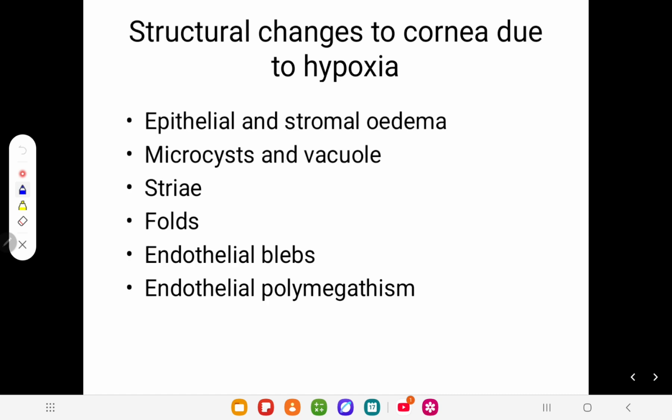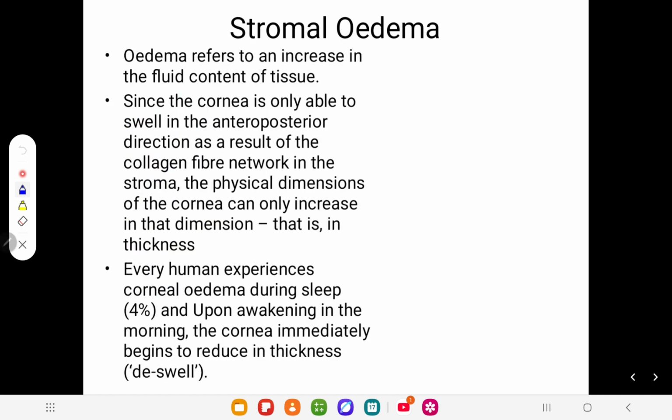Okay. So structural changes due to hypoxia are very important. Structural changes, epithelial and stromal edema, are very important. Microcysts, vacuoles are very important. Striae, folds, endothelial blebs, endothelial polymegathism, these are all important. But these are topics which we are going to cover specifically under contact lens pathology, isn't it? So let's discuss a little bit about it.